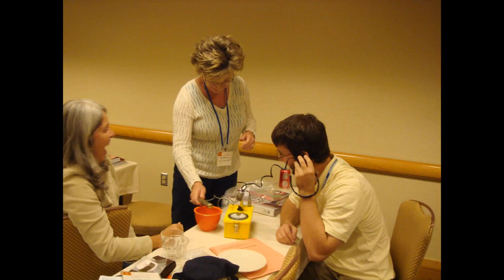So one of the tools we send them back with is a Geiger counter, so they can go into their classroom. We show them how to make a cloud chamber they could do with their students. We show them hands-on activities they can do on Half-Life.